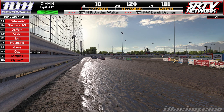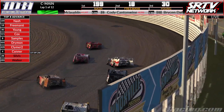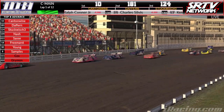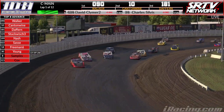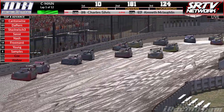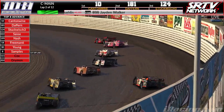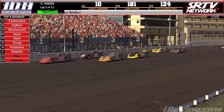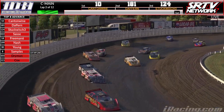As the green flag comes out, Cody Cannonwine puts the pedal to the metal here, and he gets a great start there over the number 181 of Bryson Deffren. Troy Stuckwish in third. Jason Nash, JD Sass. A little bit of bottle up right there. We're going to keep an eye on this advanced position. Right now, Carl Young and Noah Samples are barely on the tail end of being locked in. Let's see if they can do it.